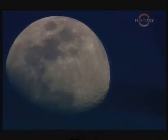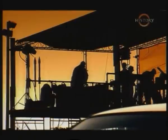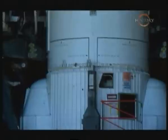Equinox. And the launch team is ready to go. This is Atlas Mission Control, live from Cape Canaveral, making final preparations for liftoff.